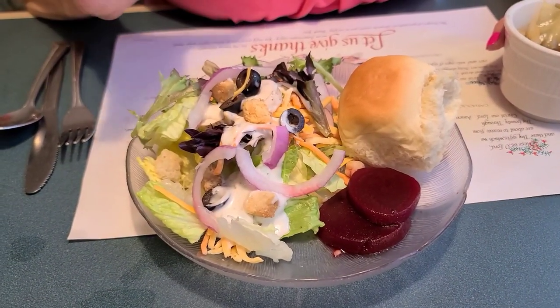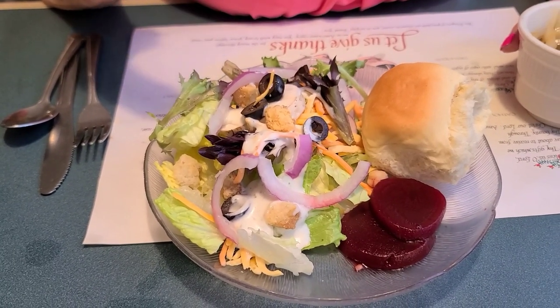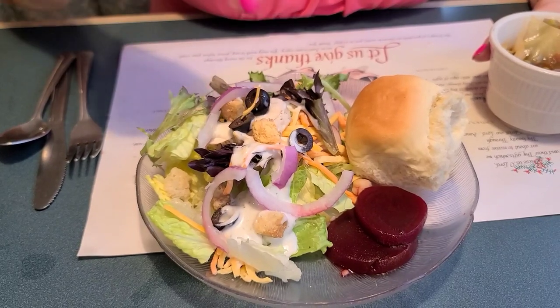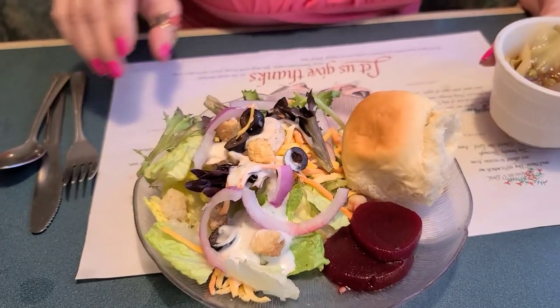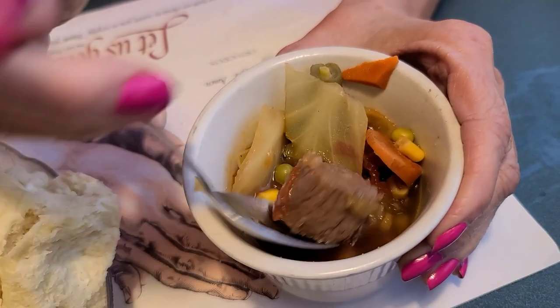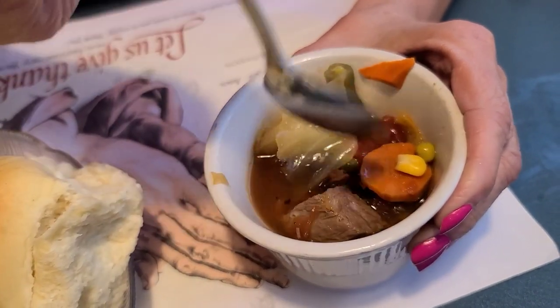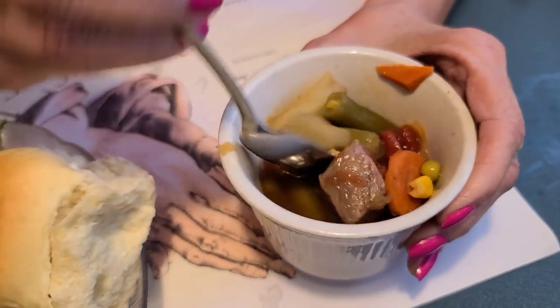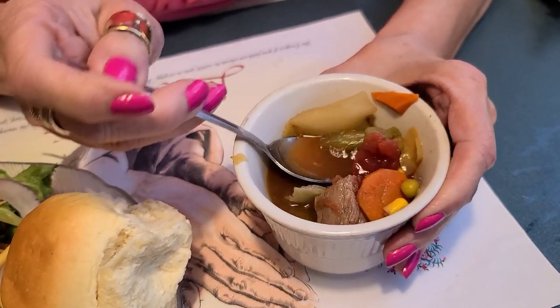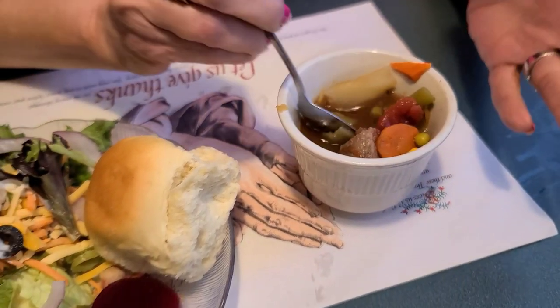Okay. Check it out. I got a salad. There's so many different things to choose from. Of course, I got the black olives, onions, cheese, mushrooms. They had plenty up there. Got my beets, the roll, and I had beef stew up there. There's some meat. That's a big piece of meat in there. Carrots, tomatoes, cabbage. Now, the only thing I wish they had, because ever since I was a kid, I've always liked to eat soup with peanut butter sandwiches. So this would have really been good to dunk a peanut butter sandwich in there.